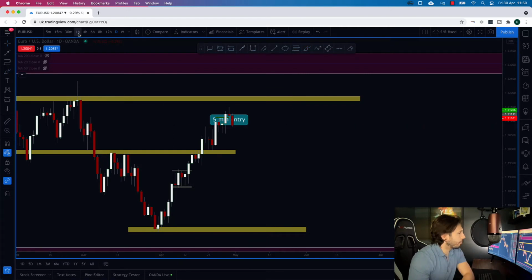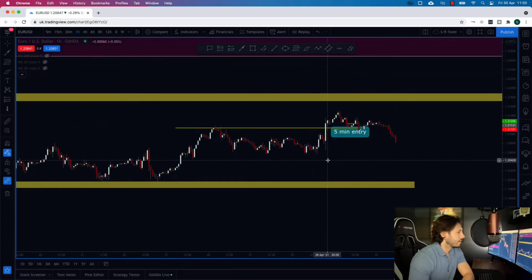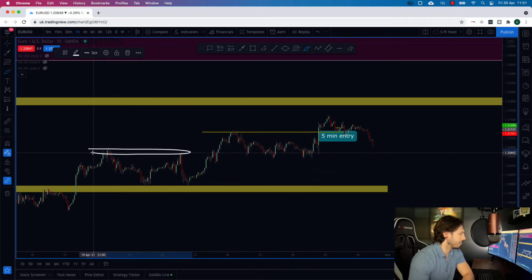Okay, so if I drop down to the 1 hour time frame, you can see my 5-minute entry, but we'll get into that in a minute. So this is what I was looking at here. So as you can see here, like on the daily time frame, I have this level of resistance here.